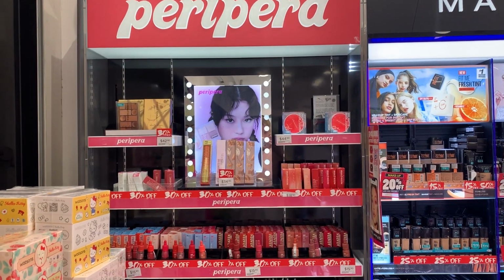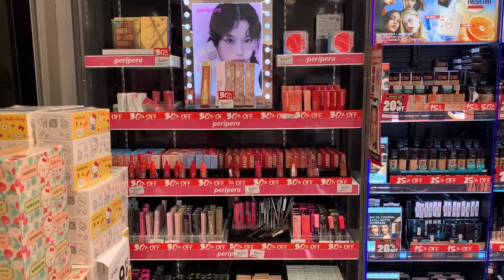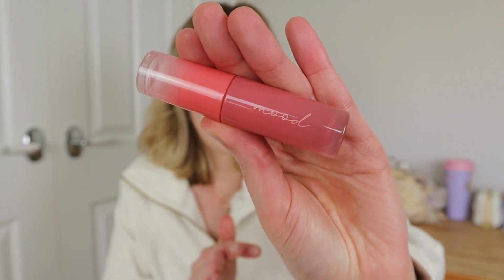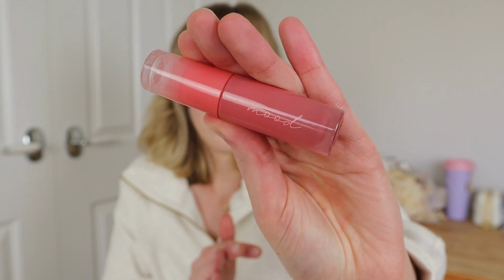So the first product I have is a K-beauty product, and this is from Peripera, and it is the Ink Mood Glowy Tint. This is in the shade 3. By the way, I had to discard a lot of the packaging for these products in Singapore because I couldn't fit it. My suitcase was getting bulky, okay? So I had to get rid of a lot of the cardboard packaging.